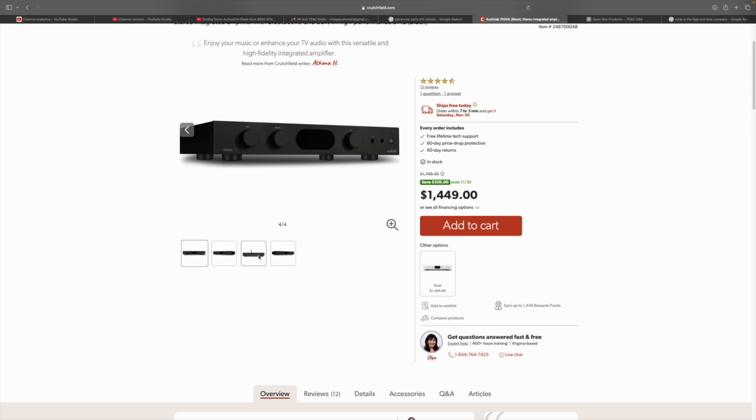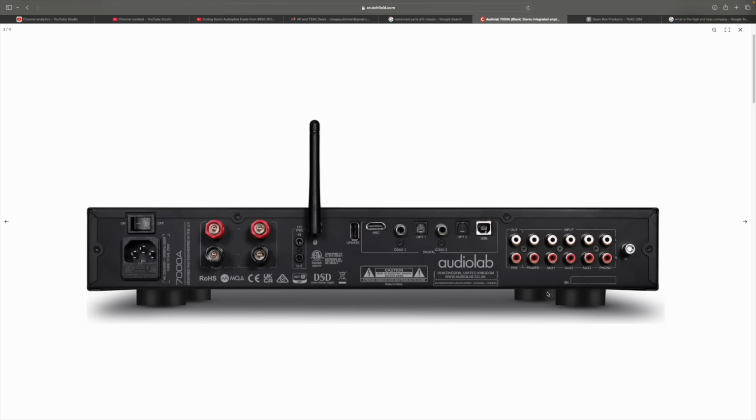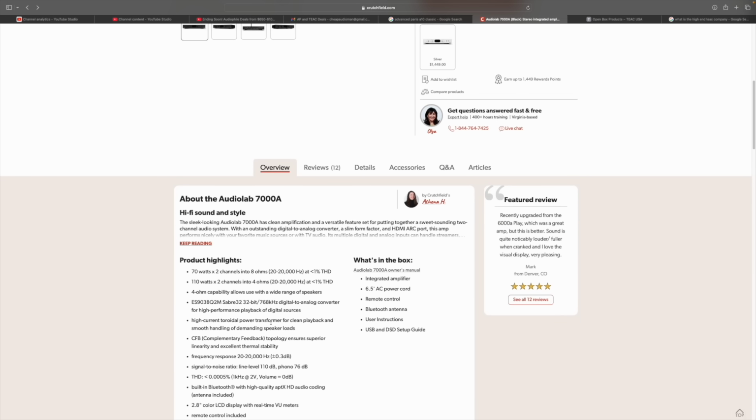$350. This is Class AB. I'm almost 100% positive. Look at the back. On the back, you have analog inputs, phono, 1, 2, 3 analog inputs. You got 2 opticals, 2 coaxials, 1 USB. Oh, it's got eARC too. Not too bad. No subwoofer output though, but you do have preamp outputs that you could hook a subwoofer up with.